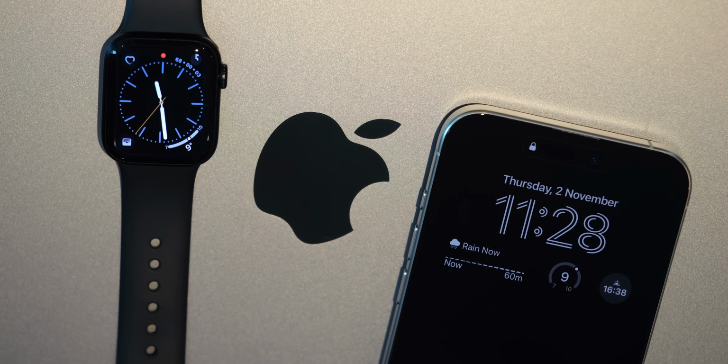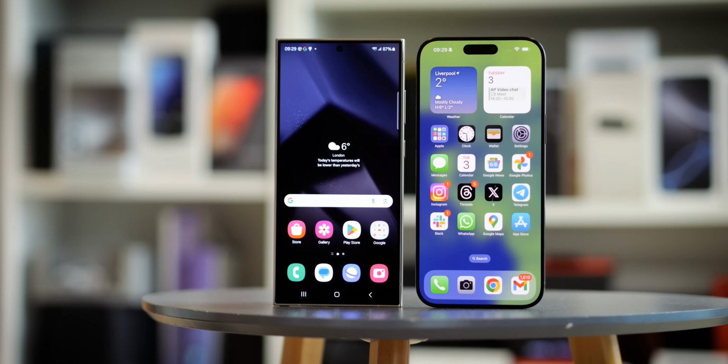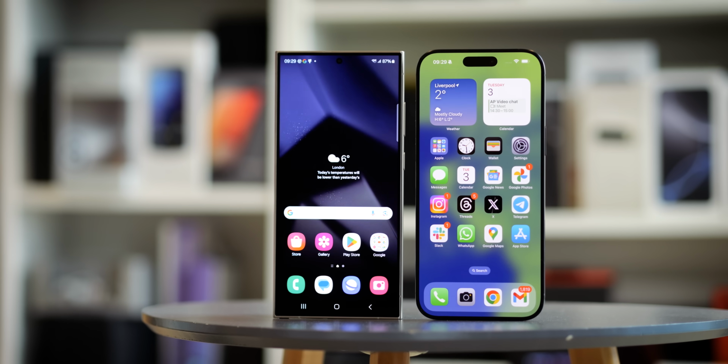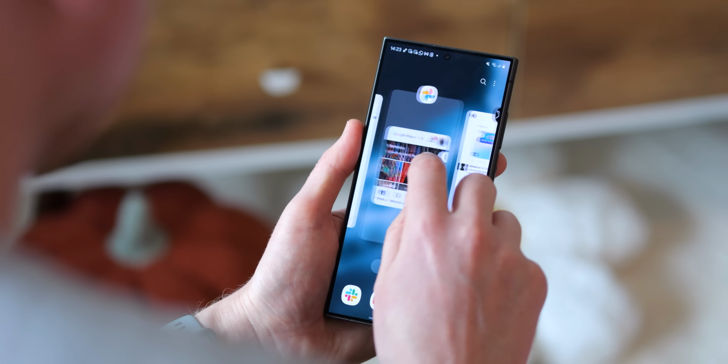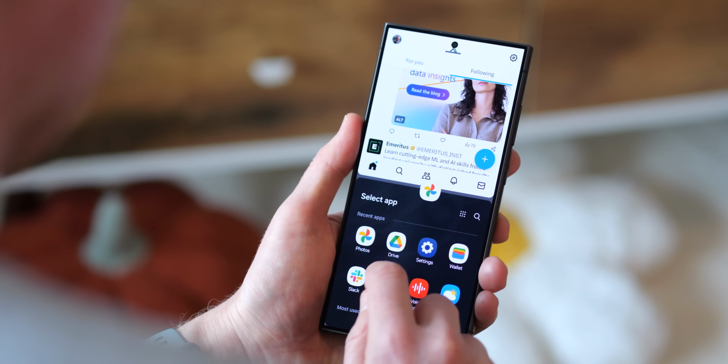So if I had to choose one of these two to use for the next couple of years, as much as I do like the iPhone's ecosystem and everything it allows me to do with my other Apple products, I'd have to go with the S24 Ultra. Samsung makes better use of its larger canvas with software features that feel at home on that bigger display, and the screen itself looks better to me with its unique anti-reflection coating.